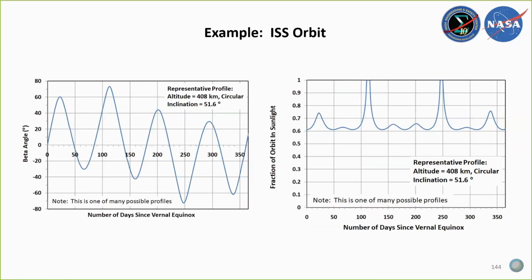the orbit passes through Earth's umbral shadow. There's periods of time where it's below the shadow. There's periods of time where it's above the shadow, where you don't get any.